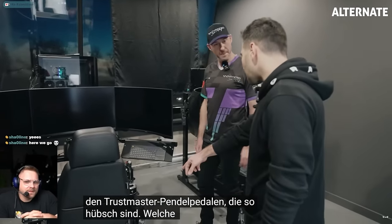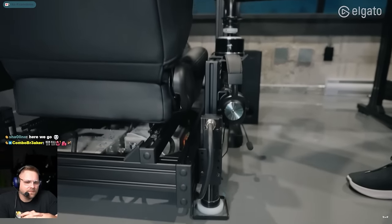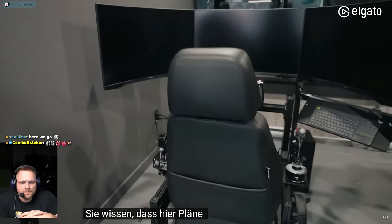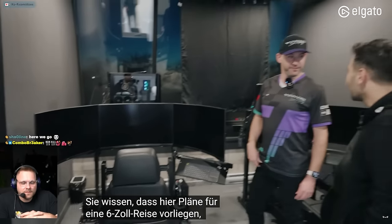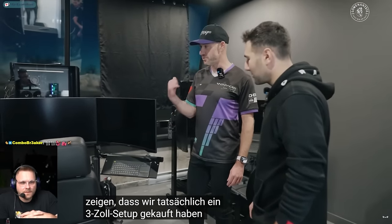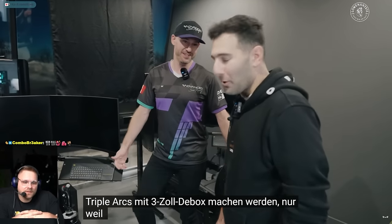So pretty, which D-Box is this? This is Gen 3. Yeah, this is an older generation. We actually upgraded one of our clients' rigs and then brought this one back. Any plans for like a 6-inch travel in here? Yes, very much so. We actually purchased a 3-inch setup, and we're going to probably do triple arcs with 3-inch D-Box, just because. Yeah, that would be epic.